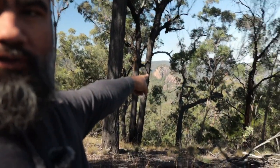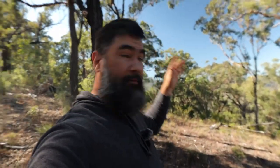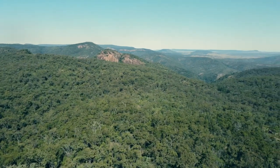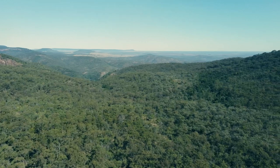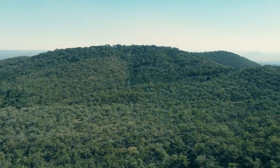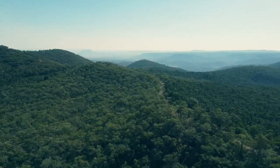Just keeps impressing me. It's like this giant rock formation right through there. This camera doesn't do it any justice. It's absolutely breathtaking. Bloody view, will you?